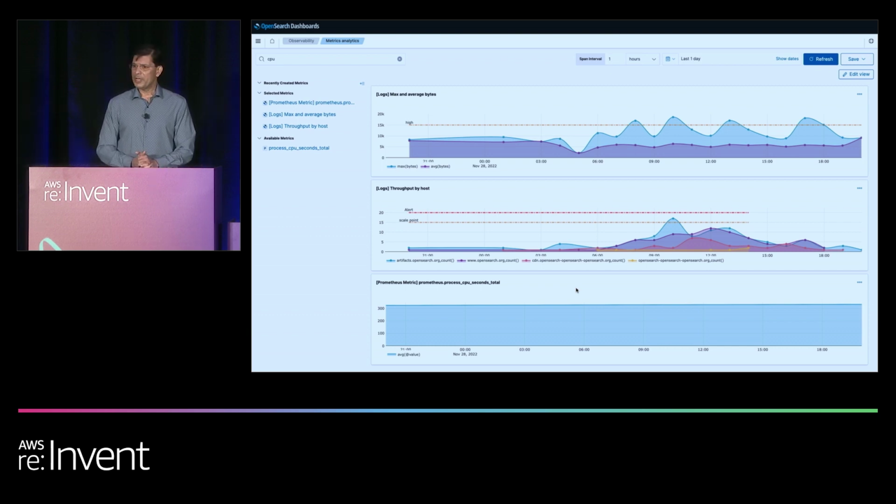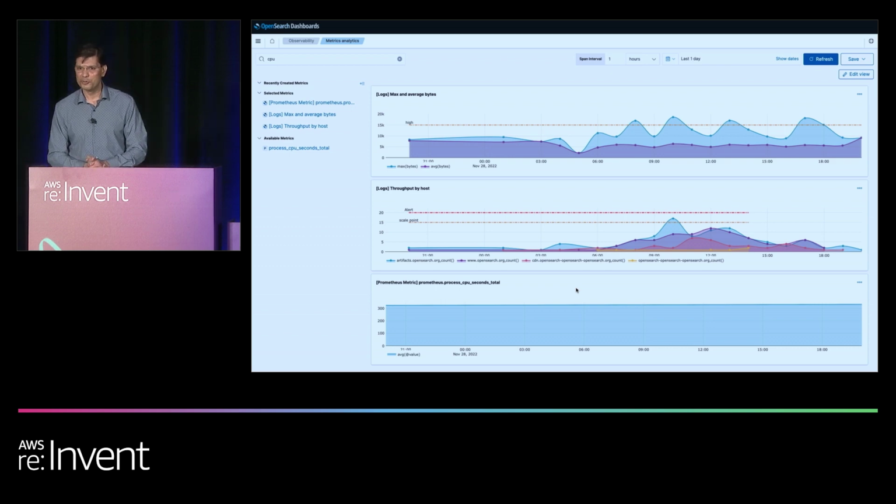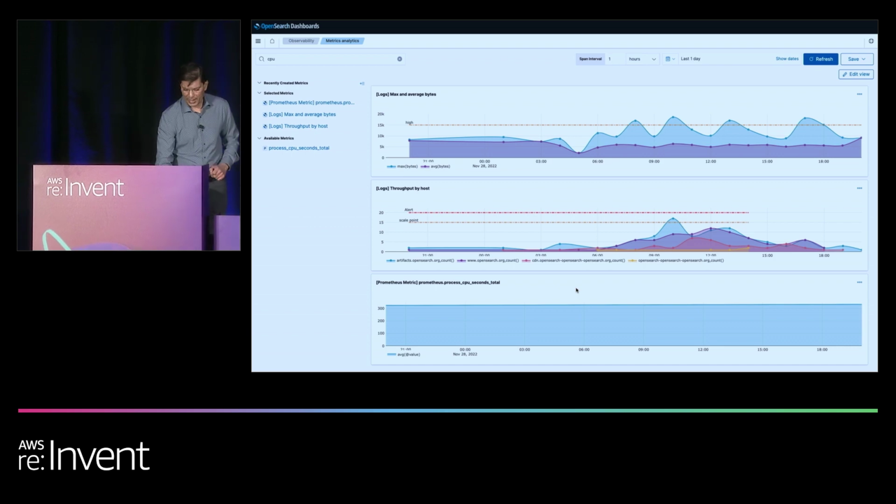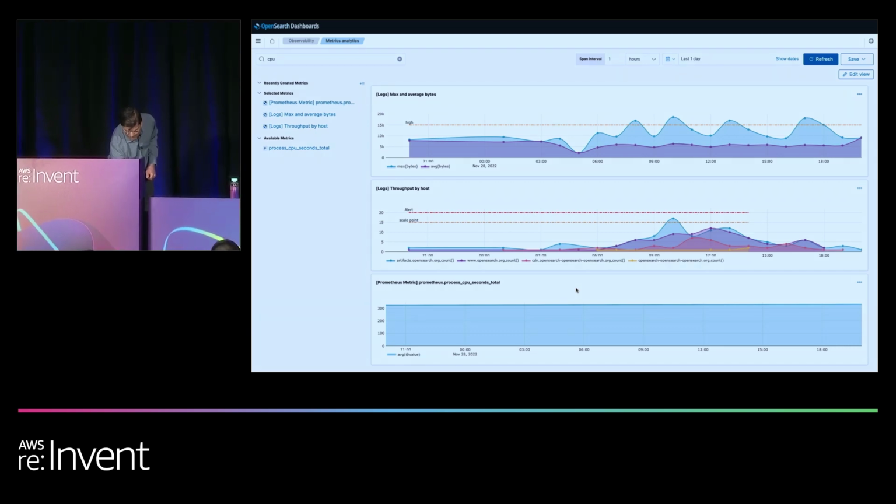So that's a quick insight into the observability plugin. Hopefully, all of you can take it and use it within your environments and make good use of it. So with that, let me flip back to my presentation here.